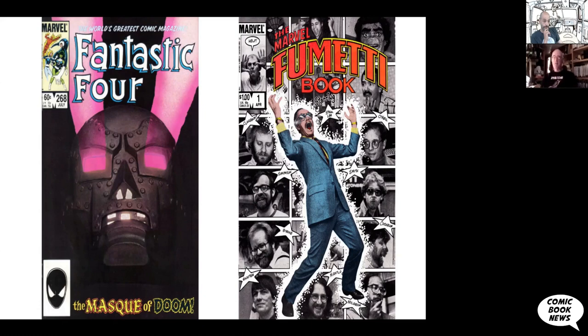Speaking of Stan, the Fumetti book. Yes, that was one of those ideas. Fumetti is the Italian word for smoke shadows, or something like that, and it was a standard piece of Italian storytelling, photo novellas, where you would take pictures and write dialogue in as though they were comic books. And so that's what we did.